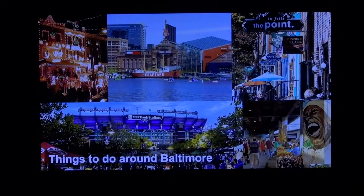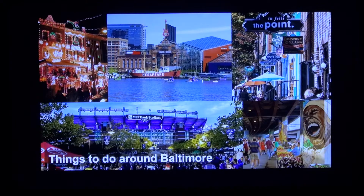And then there are things to do around Baltimore for sure. This picture is the Christmas light show, I think. In the middle is Inner Harbor, where there's kayaking and you can jog along the promenade. There are a lot of good restaurants at Inner Harbor as well, and there's a Little Italy, which is also really cool. There are a lot of festivals there. And then there's Fells Point, where the bars and restaurants are.